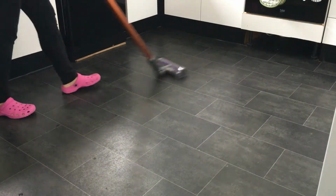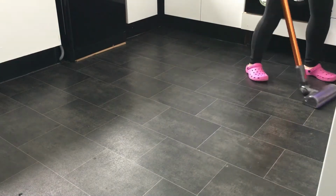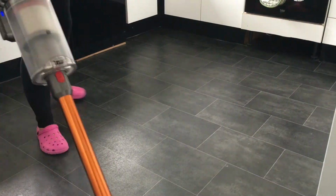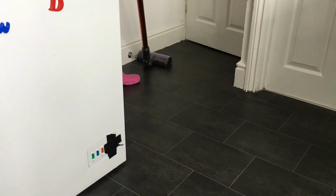As you guessed it, it's time to vacuum again. We have animals in the house, and when I clean the surfaces, I just drop it on the floor, so it's just easy just to grab the stick vacuum and clean it up.